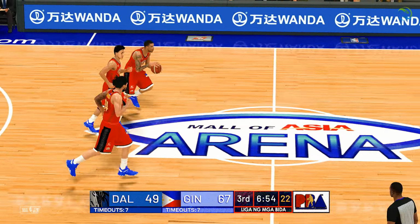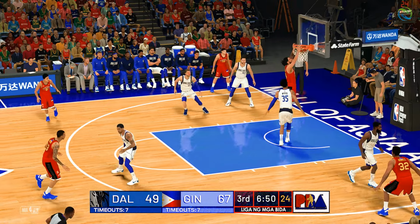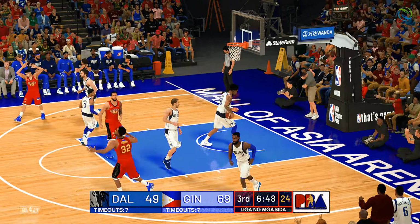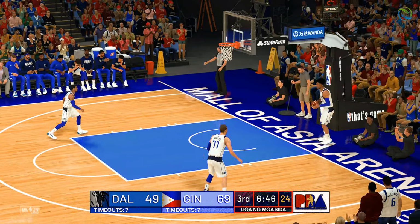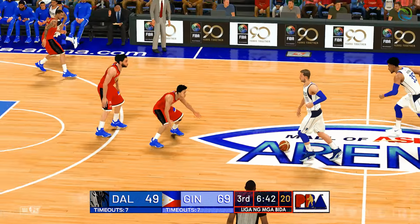Now here's Thompson to the paint. Ooh, a two-handed power slam. This is what he gives you night in and night out. Stellar production at the offensive end.